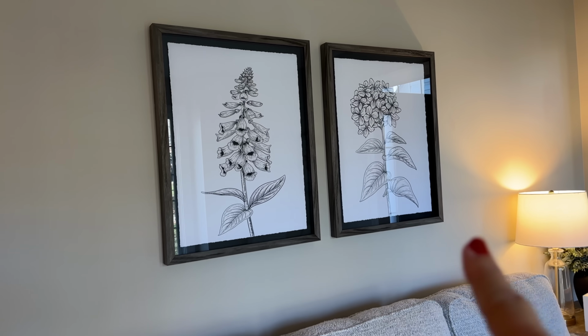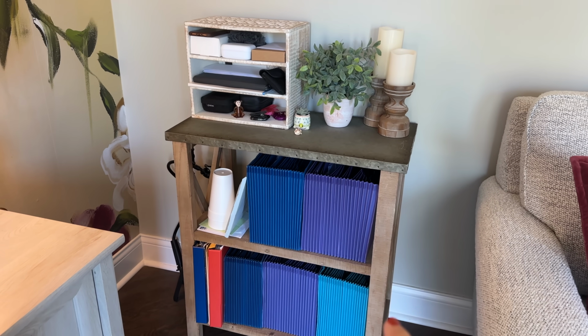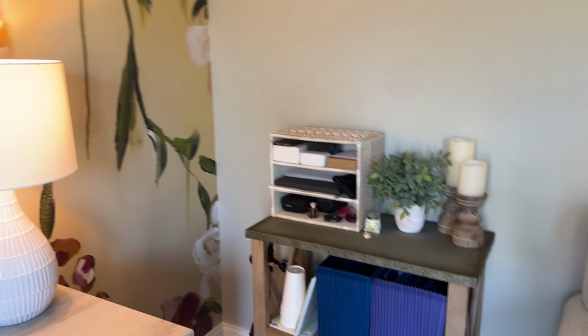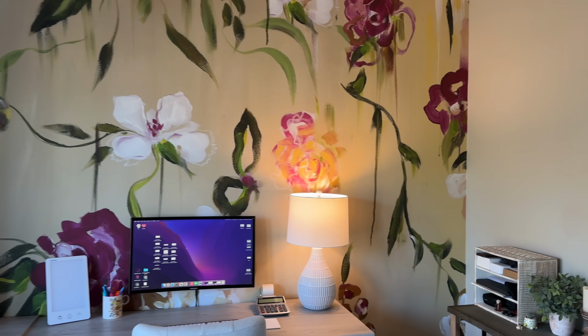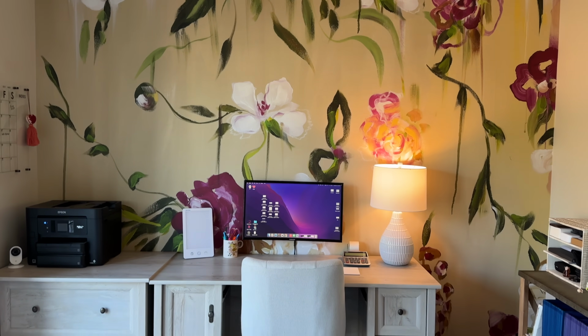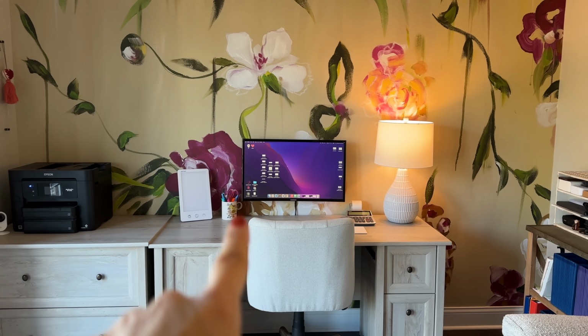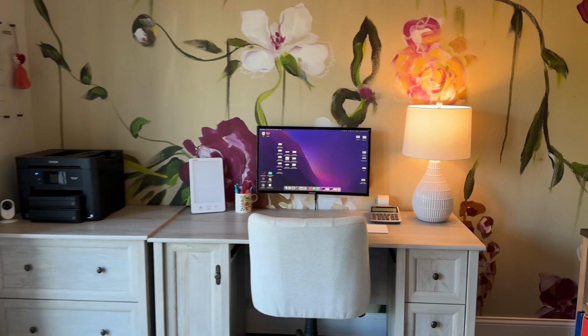I did get these 2 pieces of artwork at Kirkland's back this summer. This little thing I've had forever. These are just work files and random pieces. Then there is a great big picture of the wallpaper. It is ceiling to floor, and it kind of is a shame that my desk covers up this big pink flower, but there wasn't too much I could do about that.